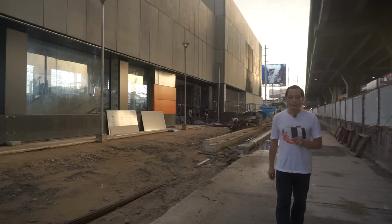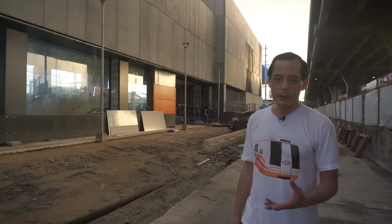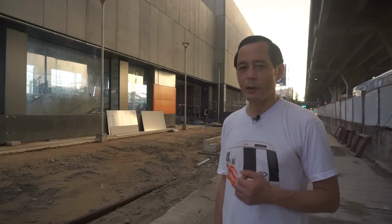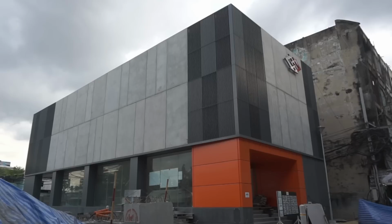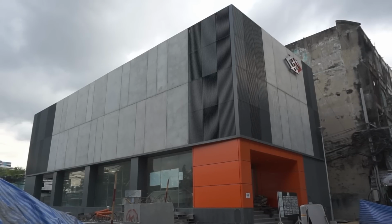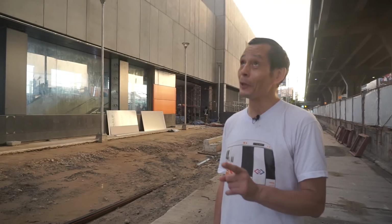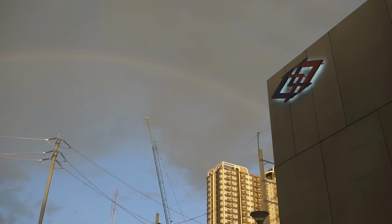Ever since they started construction on the Orange Line back in 2017, the whole of this area has been not very pedestrian friendly whatsoever, but it's a small sacrifice to make. This station here is OR18. It's called SAT, the Sports Authority of Thailand, and we'll have a quick look around there in a minute. But first, you may have noticed a nice rainbow has come up in the sky. I'll try and get a few shots of that.